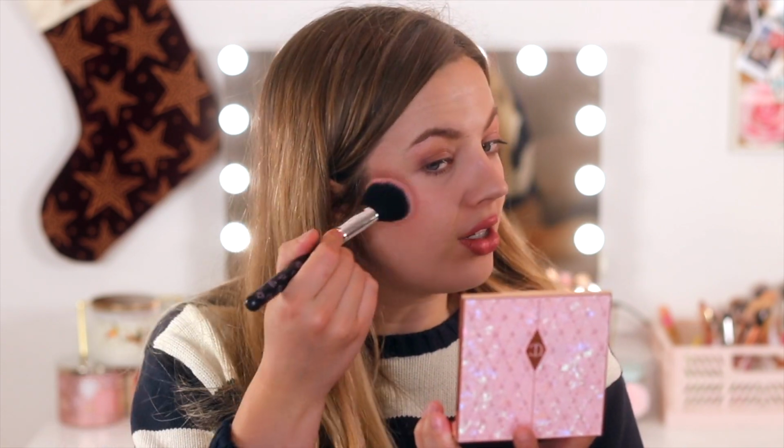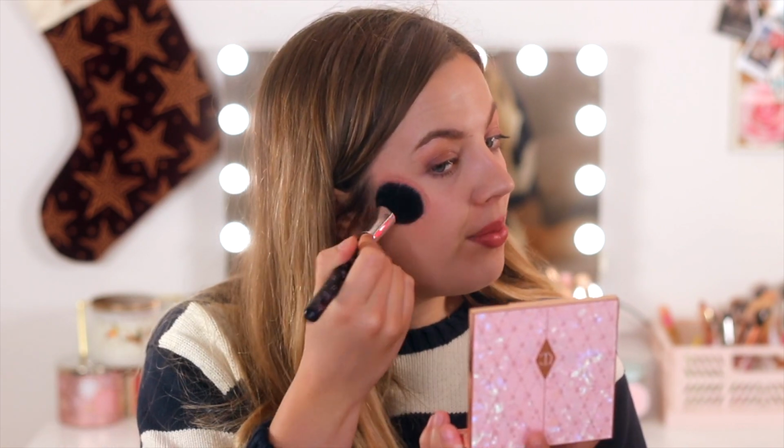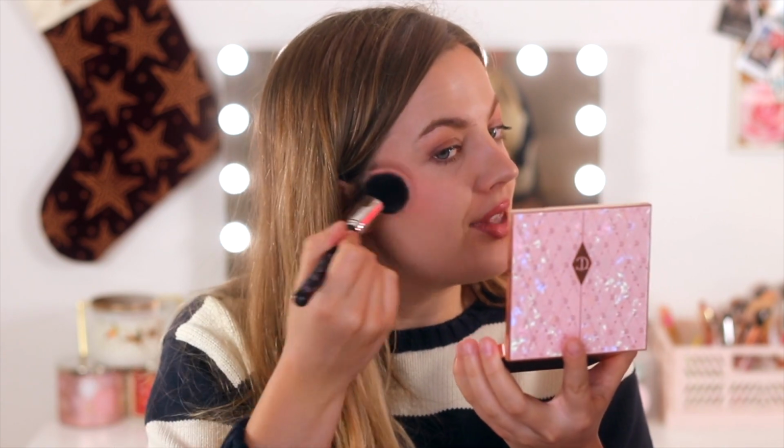So this is how both sides turned out. This one is the Super Blush, and then this one is the Soft Blush. I feel like they do give a similar effect. I just feel like this one is a little bit brighter pink, and you could probably build these up, but I feel like this is going to be perfect for every day. They're just very pretty colors. I'm just going to put a little bit of the bright pink on top of this side so that we're matching.